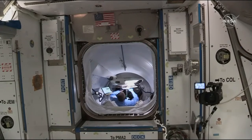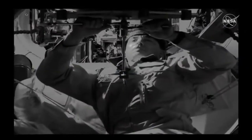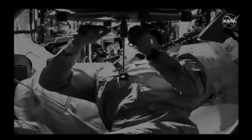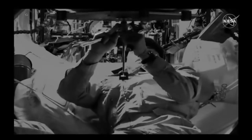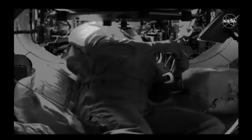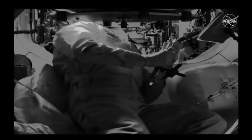And I'd also like to report 2 bottles of water consumed from location 9, bag 204. Location 9, bag 204, and to confirm that was for the waste system flush. One for the waste system. Chris Cassidy removing that target from the APAS hatch docking interface.